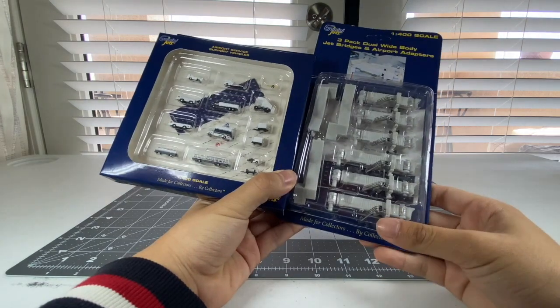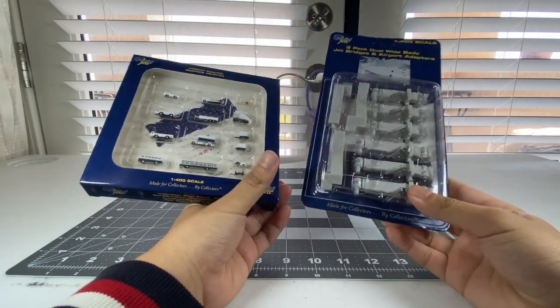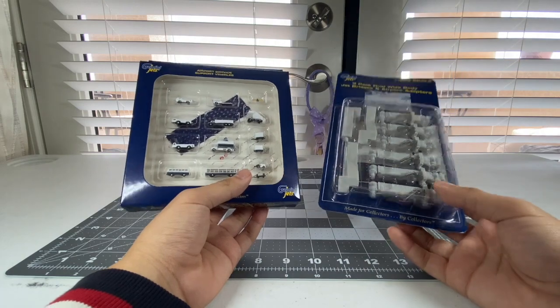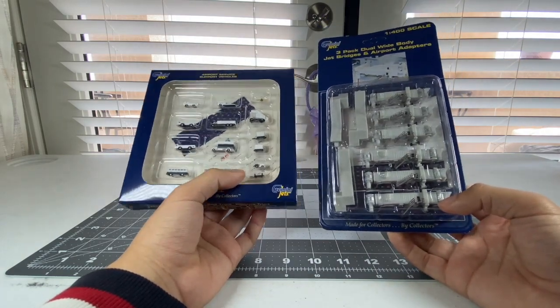And here's my GSE equipment. Now, I know I'm holding this because it's not a box. These are not technically boxes, but you get what I mean. These are just your GeminiJets GSE stuff for my airport.